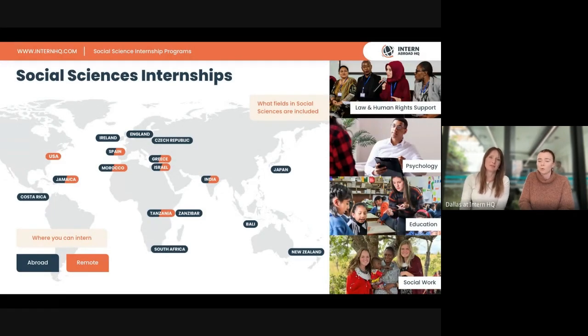Yeah, and the same goes for law and human rights. There could be NGO support or legal practice internships as well. So yeah, it is quite a broad field.